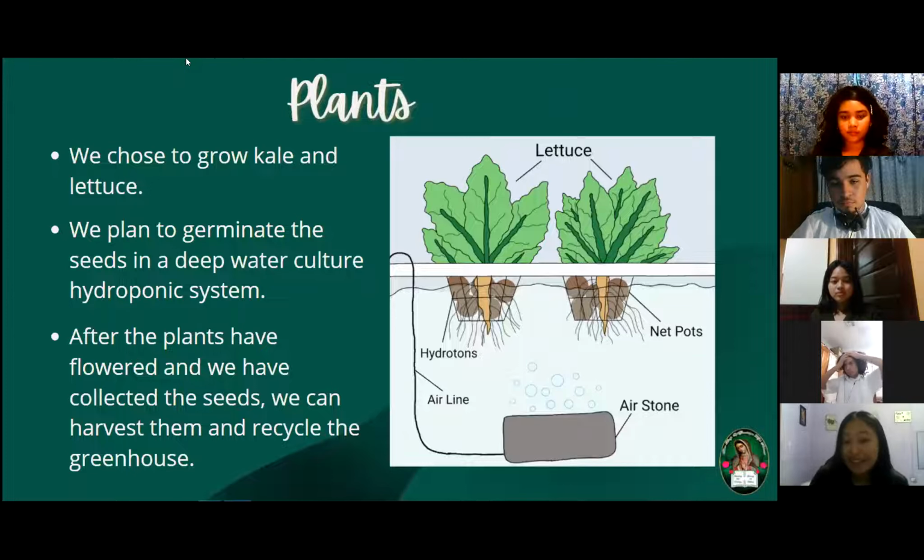Okay, so for our greenhouse, the plants we chose are kale and lettuce. The reason we chose these is because these plants are among the most nutrient-dense foods. They contain nutrients like vitamin A, vitamin C, and vitamin K, which are beneficial for the crew. Apart from that, they can even help keep the crew hydrated, as raw lettuce is made up of more than 95% water. Another main reason we chose them is because both plants can grow in polar temperatures, which means they survive on Mars best, and they also grow really well in a deep water culture hydroponic system, which is the type of greenhouse we designed.